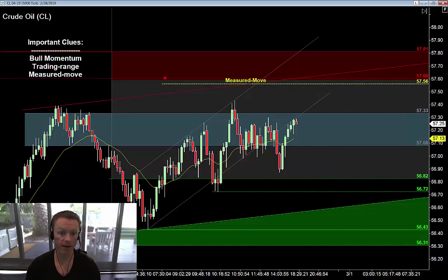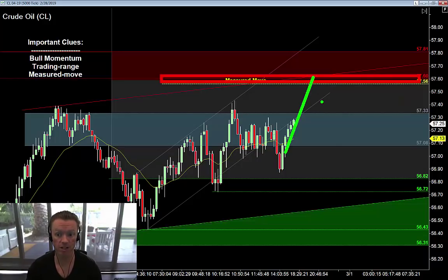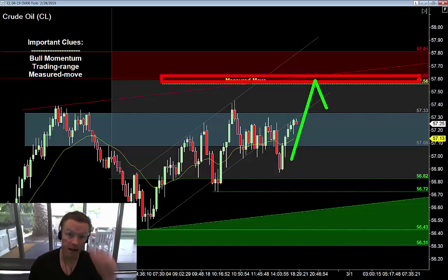So what you want to remember is this area up over here at 57.60, give or take some ticks or two, that's a level of resistance that may hold. Bottom line is, as this market goes higher into resistance, I'm expecting to see buyers take their profit. Those buyers will take their profit, and a lot of times sellers will confuse that for bullish weakness, and they'll try to sell off the high.